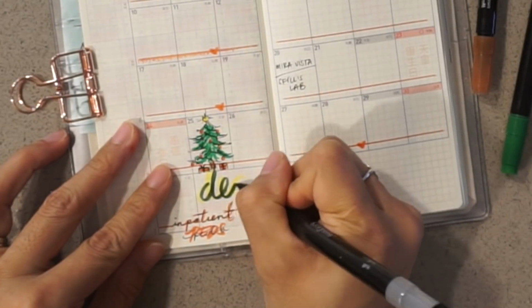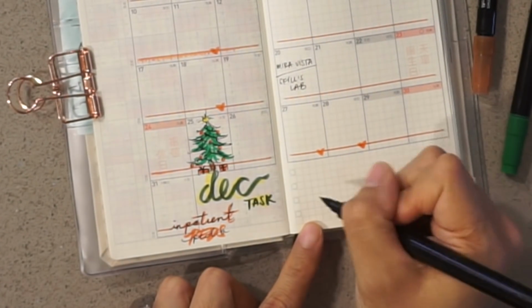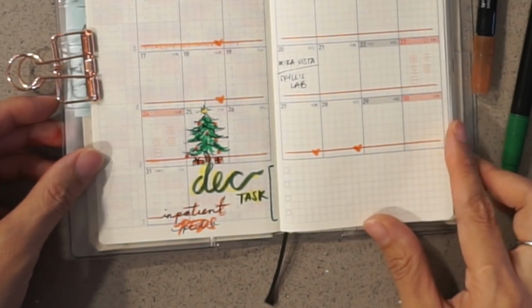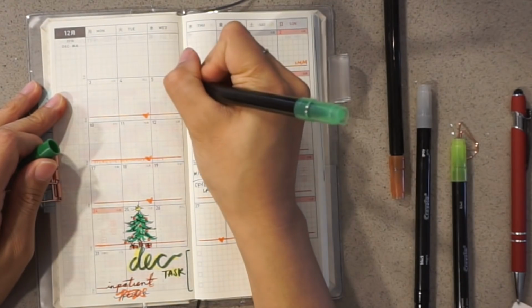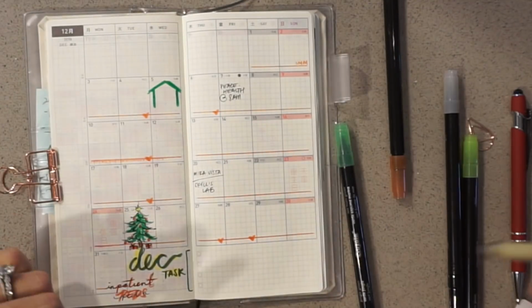So with the extra space down here, I decided to write in my December task. There's already these 4 boxes that have been marked out in the calendar, and so I thought that was perfect. Next, I have a Home Chef delivery coming on the 5th, so I just wanted to pencil that in.